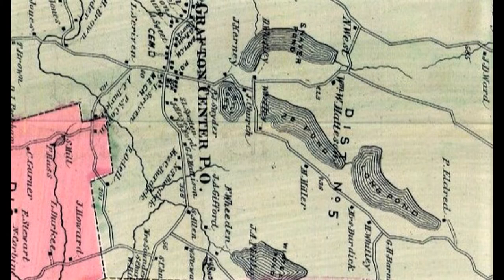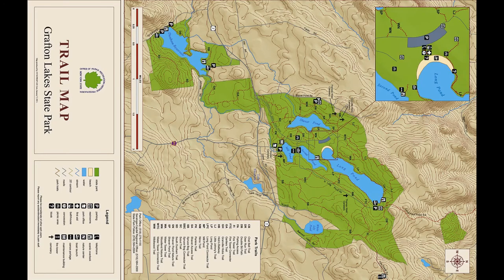Now, the land that Grafton Lakes State Park sits on was originally owned by the city of Troy and was used for the city's water supply. The map on the screen right now is an 1876 map of the area. It was established as a park in 1963 and opened to the public in 1971. Nelson Rockefeller, who was the governor of New York at the time, opened the park July 1st, 1971.